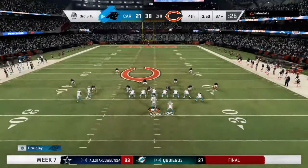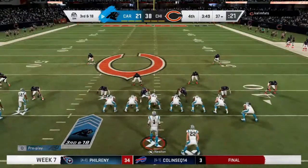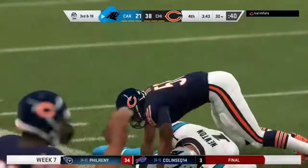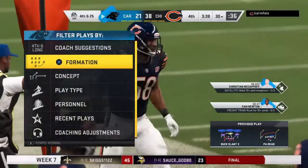The Panthers on 3rd down. They've had their troubles, just 1 for 6. This will be a tough 3rd and 18. Newton, flush to his right. And he's going to have to eat this one as down he goes. The sack there by Roquan Smith.